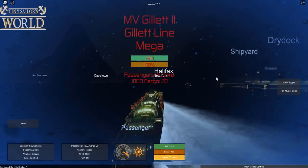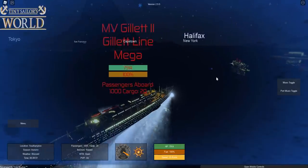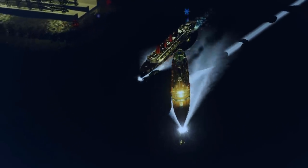Oh, look at that. There's another ship as well. What ship is that? Well, we start drifting here. Oh my gosh. Wow, look at these drifts here. Oh my gosh.